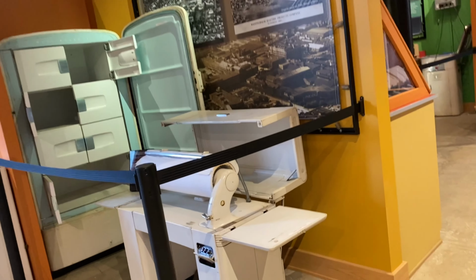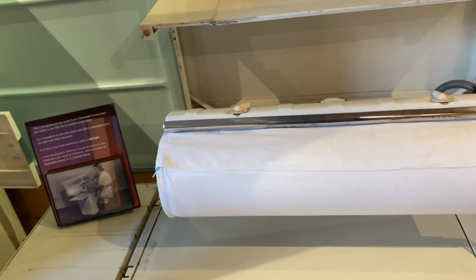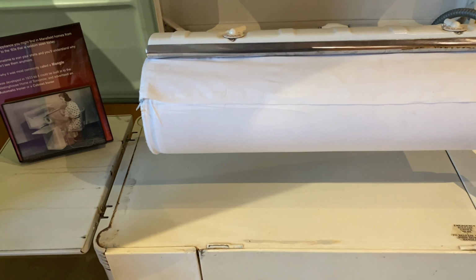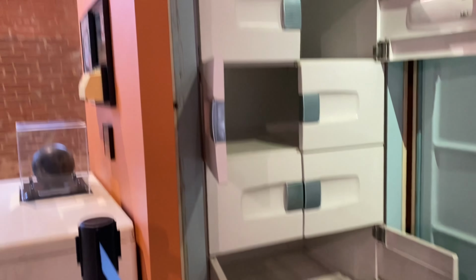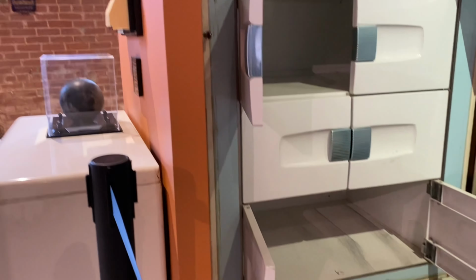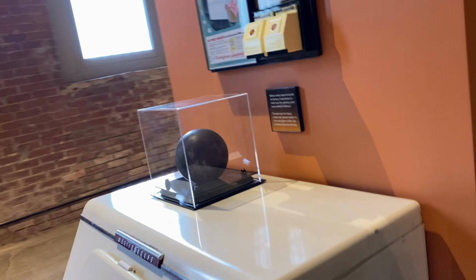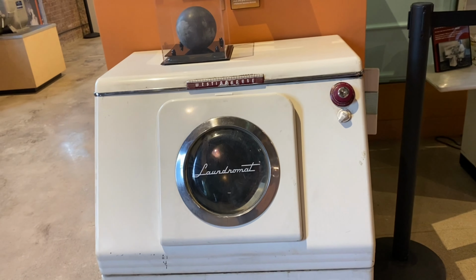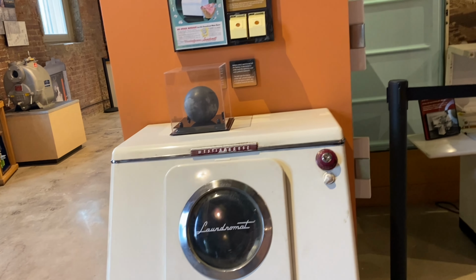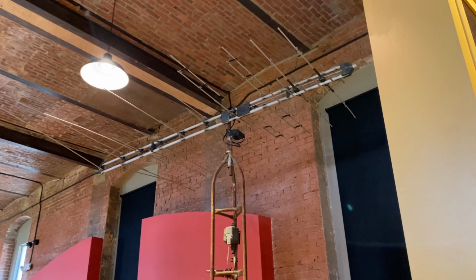This is an old ironing press. My grandmother had a similar one. She used to iron tablecloths and sheets and really big items. This is a Westinghouse refrigerator freezer in the bottom. Pretty cool. And a Westinghouse laundromat. How about that? Let's go back this way. TV antenna.